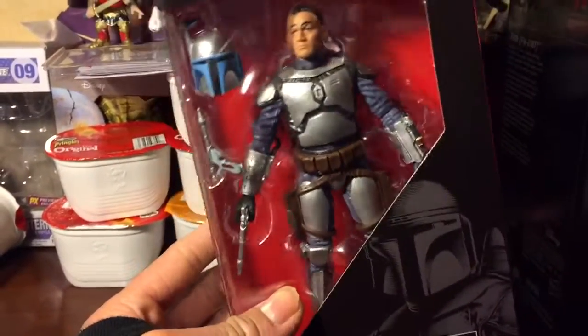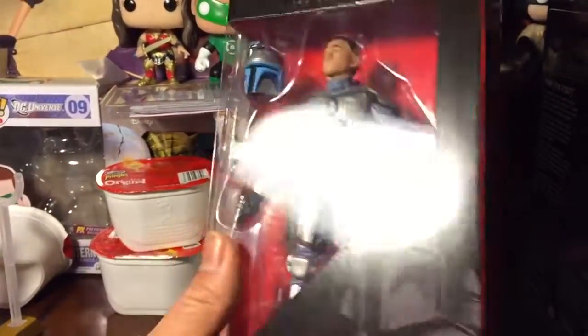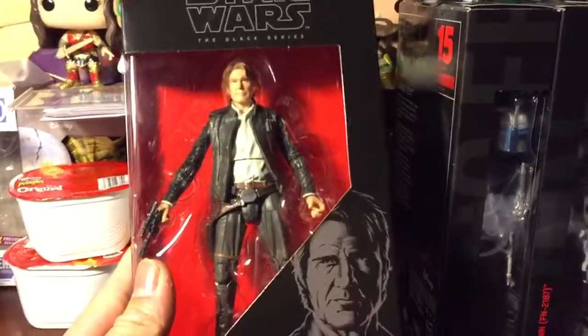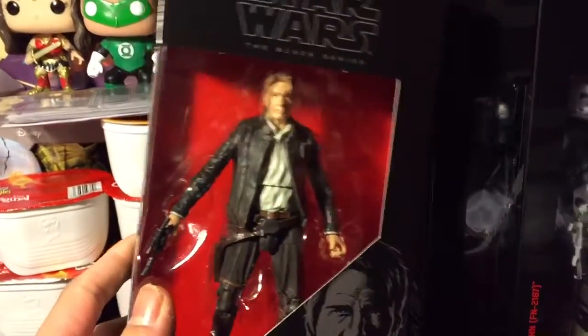Really cool. I got Boba Fett too, but I never opened it, so I'm going to open this one. Pretty cool. I like how the mask is removable. Next one I got, this is the one I'm probably most excited to get. Old Man Solo, pretty cool. Look at that old man face.